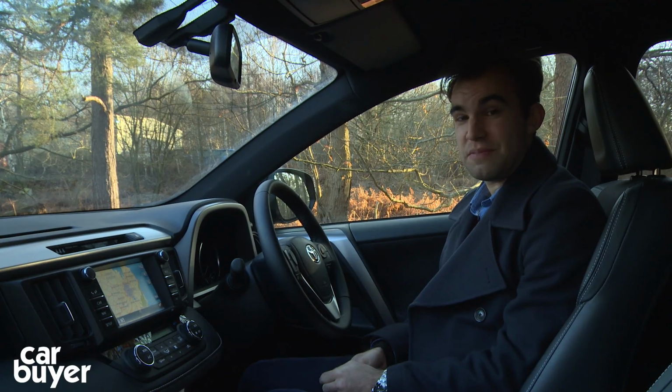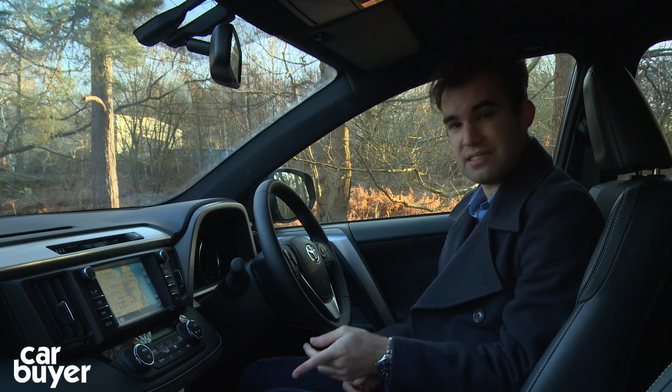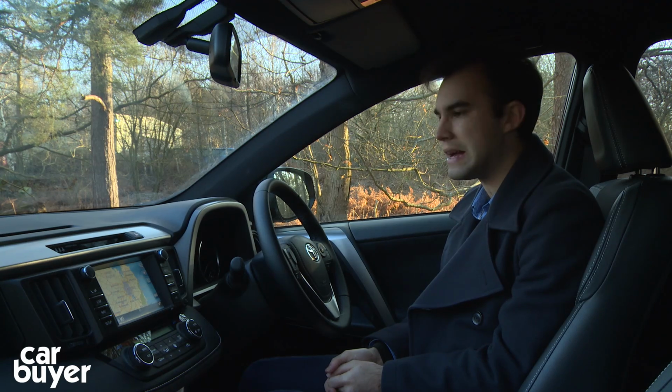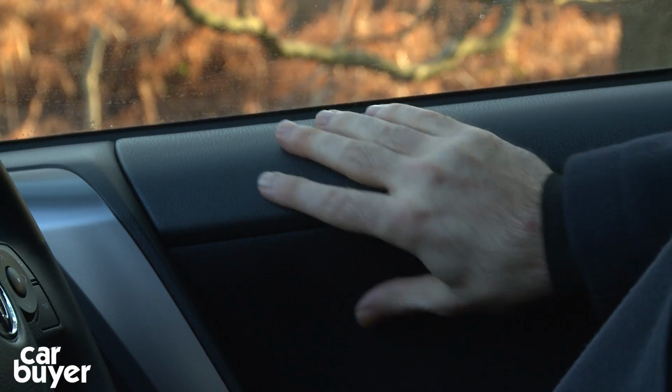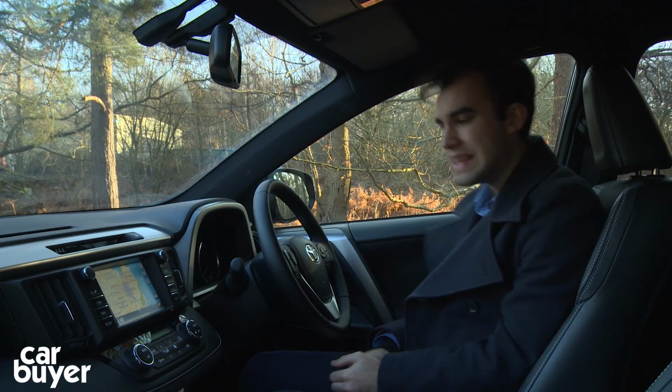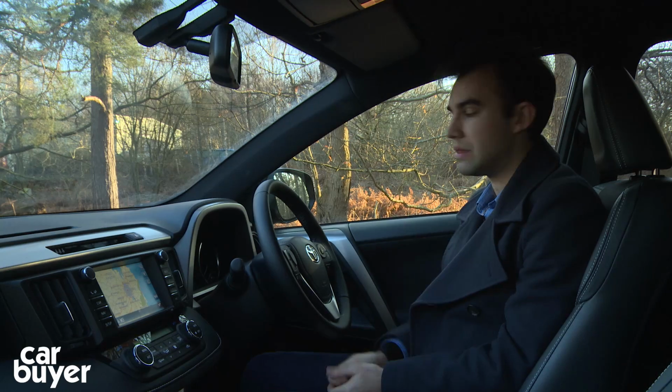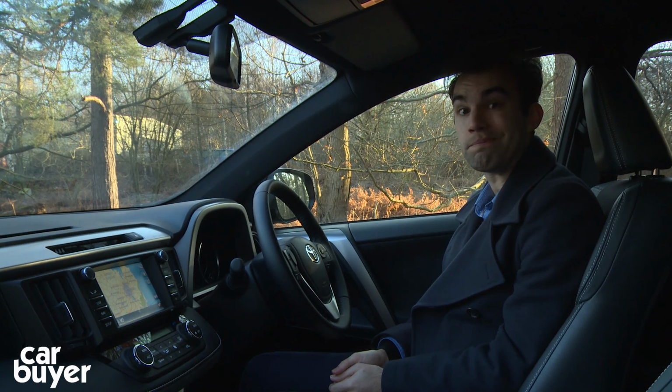The changes are pretty small in here as well. There's some new storage down here on the centre console. There's some new posher plastics here. Oh, there's a new screen in between the dials.